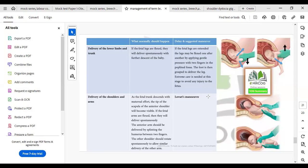Now let's have a look. Here we have some problems that can happen during breech delivery. The first one is when you are delivering the lower limbs and trunk. This should be a spontaneous descent of the baby's body. But if the baby's legs are extended, what should I do? I can flex one after another by applying gentle pressure in the popliteal fossa. Then I'm going to get the baby back to the normal position. This would be the normal position, and it is easy for the body to come out. When the baby's chin is at the perineum, I can go for the upward traction.